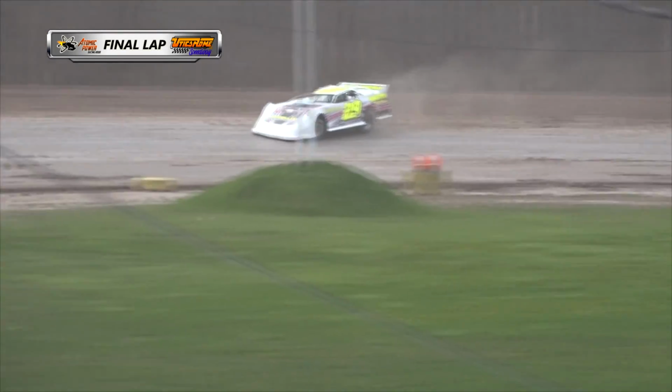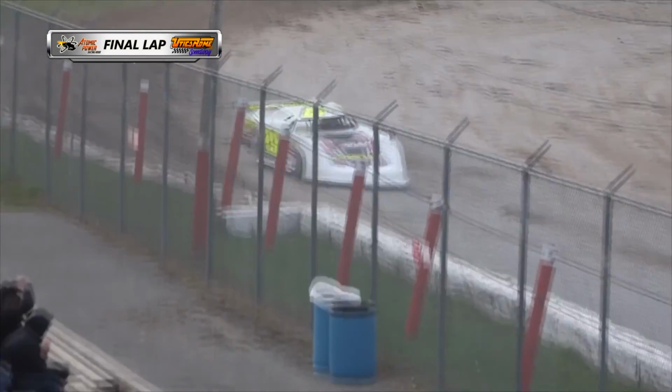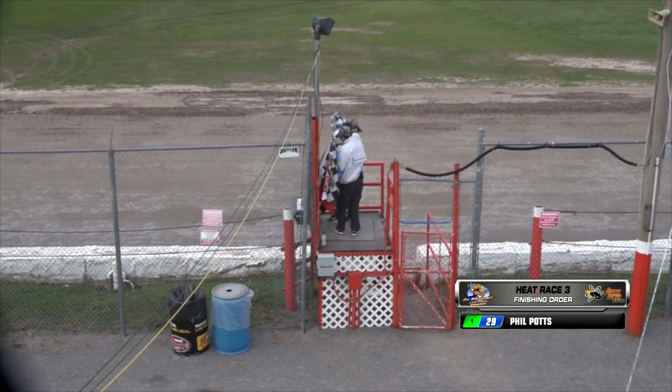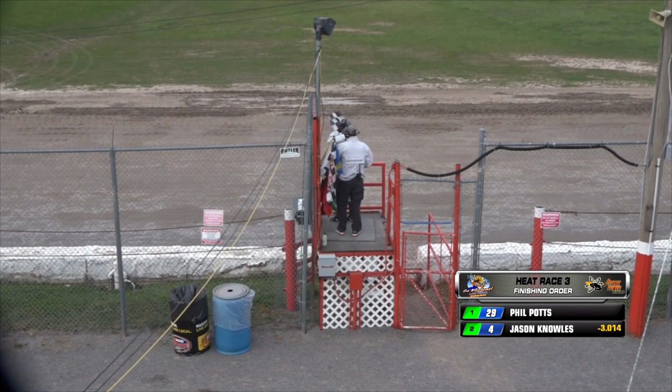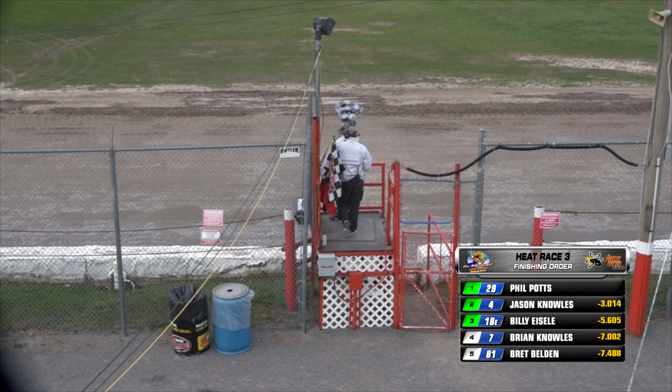There's your race leader all alone out in front, the 29 of Phil Potts. If he can get her out of turn 4, he will win the final qualifier. Oh, he's got it. He easily scores the win. And second place will be Jason Knowles. Third in the redraw, Billy Isley. And then starting straight up will be Brian Knowles, Brett Belden, Aaron Jacobs, and Norm Mayhew.